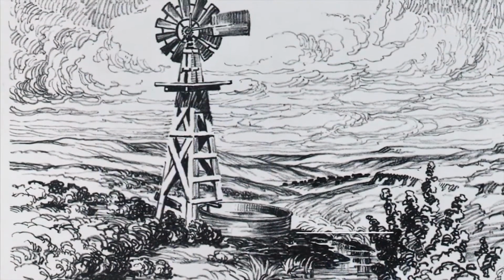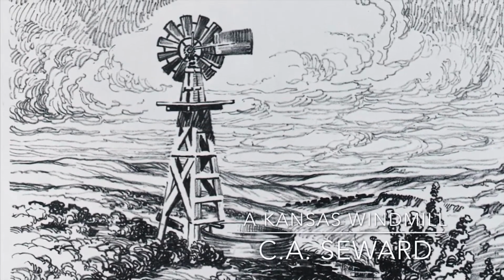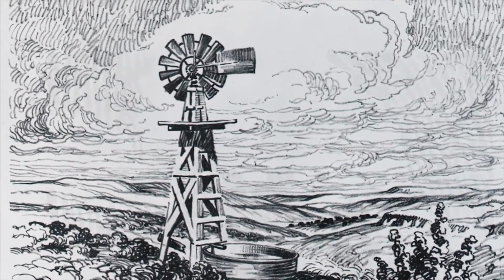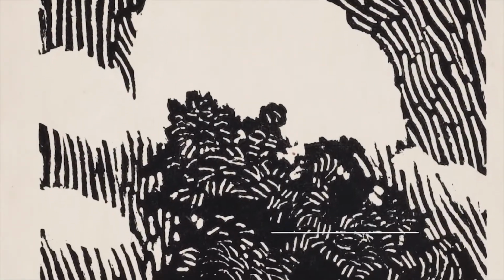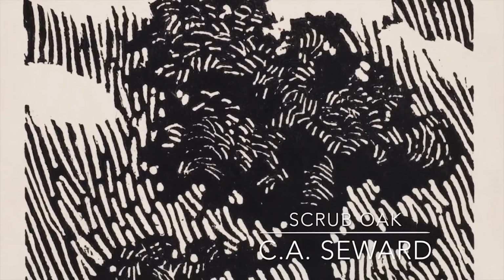Kansas printmaker C.A. Seward had a passion for printmaking. He was born in Chase, Kansas in 1884. Here's a few of his works from the Wichita Art Museum collection. Seward was known for his prints, many of which were displayed at important museums around the world during his lifetime.